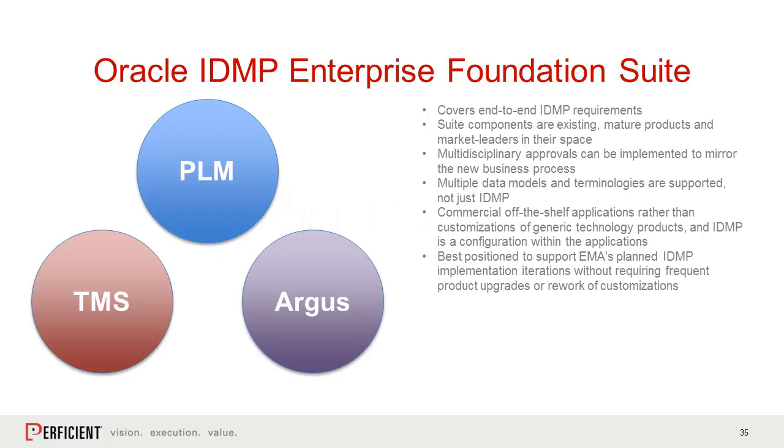So you're going to have some business processes in place there. And you can match those business processes in the workflows of our solution. So even multidisciplinary approvals where you have several departments making approvals either in parallel or one after the other, that can be implemented in our solution to mirror the business process that you're going to use.